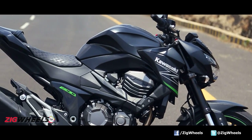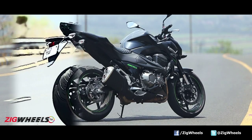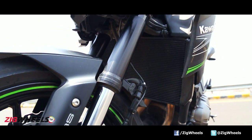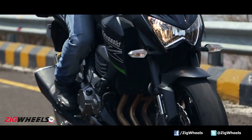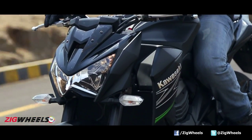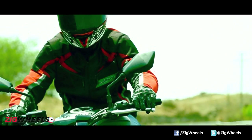The Z800 has that aggressive and muscular look which every street naked must possess. But it isn't executed in a way which will have you nodding in appreciation. The headlamps stand out, of course, and there's enough bulk and creases and change in surfaces which give the Z800 both brawn and athleticism. But it doesn't look cutting edge or modern enough.